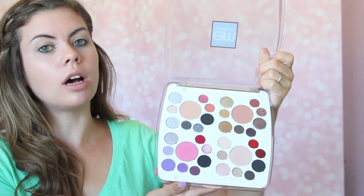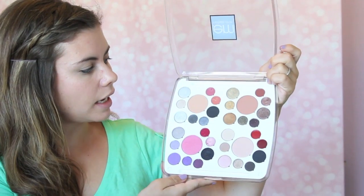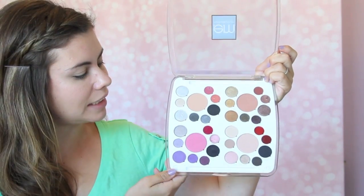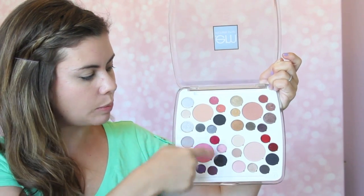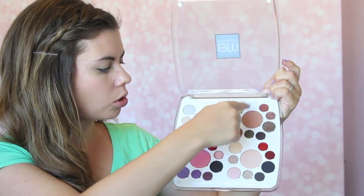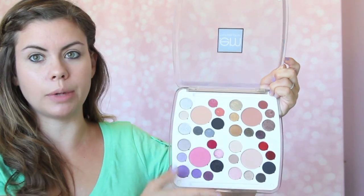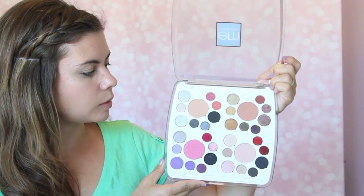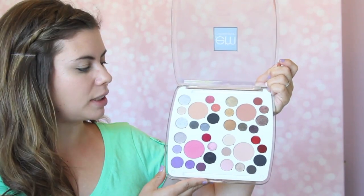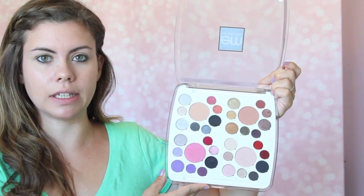So here's a more up-close look at the night palette, and as you can see, there is pretty much like 4 different palettes built in here. Here's like the pinky purple, this looks kind of like a neutral, this is your golds, and this has more of like a silvery gray look. So you can create looks based on those, or you can just mix and combine. It's nice when they're a little bit separate, so you kind of have an idea of what colors go together.